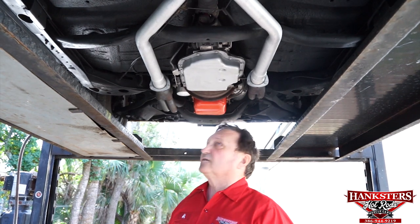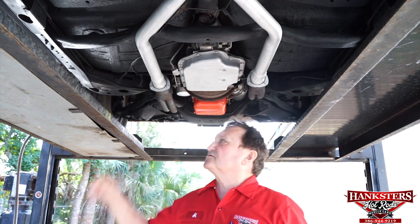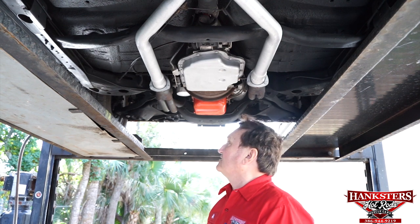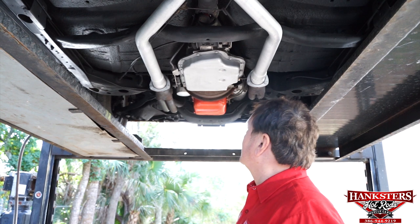I don't see anything at all. Original fuel line still intact on the passenger side. Original brake lines still intact on the driver's side. None of this needs replaced. It's just as fresh and nice as you'd ever hope to find it. Really great looking combination so far.